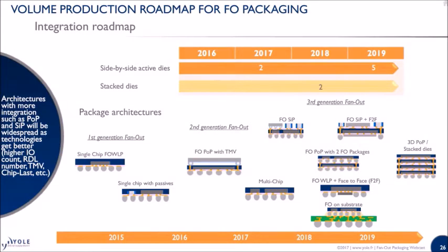So for example, in terms of roadmaps, we do expect that you will have more and more diversity in the architectures. For example, you will have more POP, more system in package, more opportunity to use the integration power of fanout, for example, through putting fanout on the substrate to have larger dies, or to stack different fanouts, or to embed different types of dies. And this will appear more and more in the future and enable larger markets for fanout.